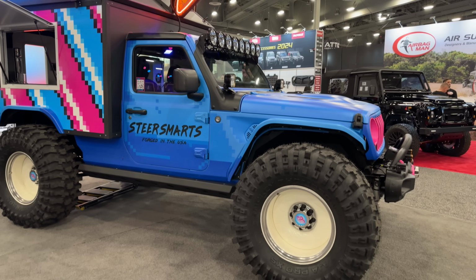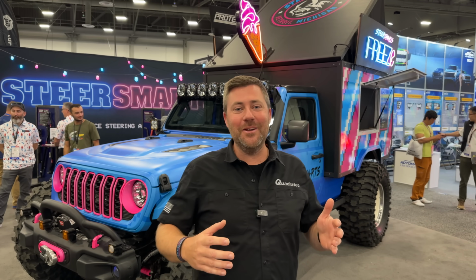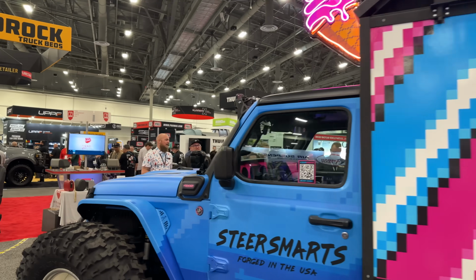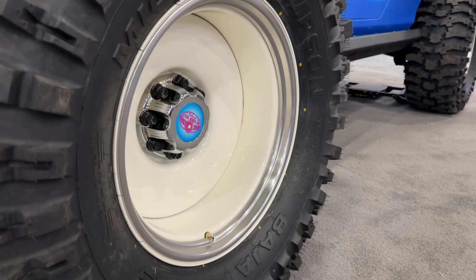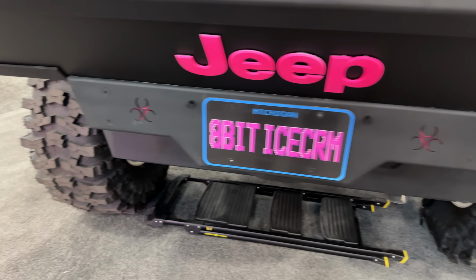So I had to stop by the Steer Smarts booth to check out their 4xE Freeze-E ice cream truck. This thing is over the top. It can't help but put a smile on your face. Definitely reminiscent of a big Matchbox or Hot Wheels car with these awesome, huge Mickey Thompson Baja Pro XS mud drain tires on here. These Detroit Steel smoothie wheels look great. And I love this 8-bit theme that is carried through this entire truck.